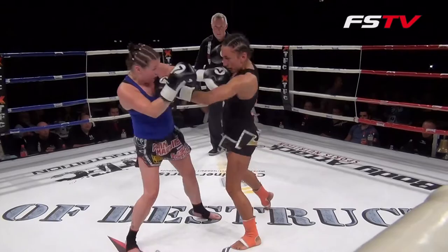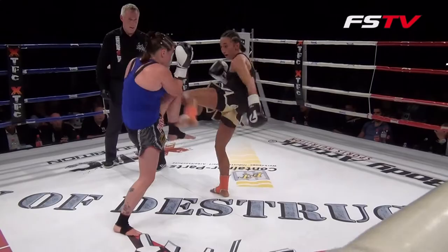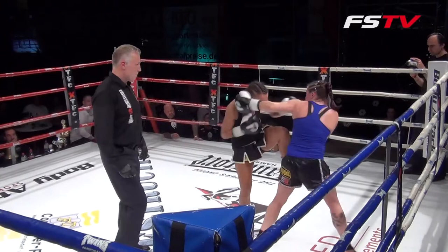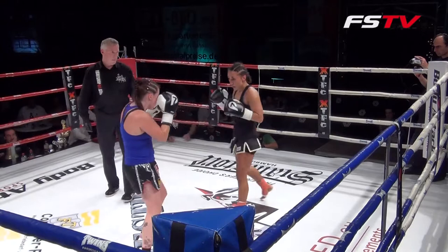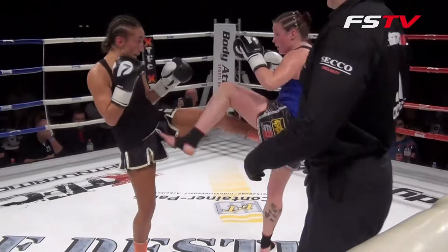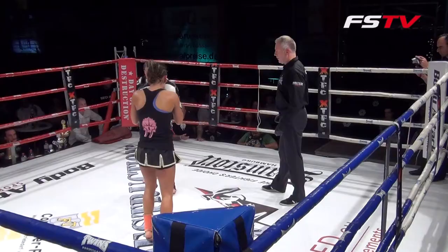Yeah, really exchanging good solid punches there, both of them throwing kicks to the body. And three-strike combinations. Exchanging leg kick for leg kick. Good teep to the face there. She's very quick with her movements and her punches. And she's pretty accurate with them as well.